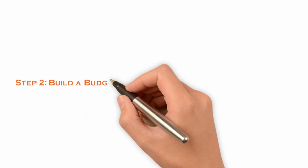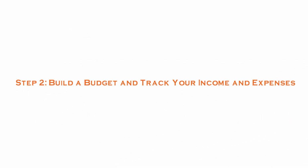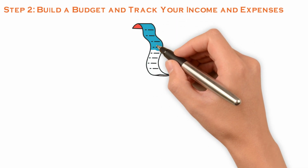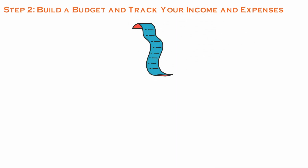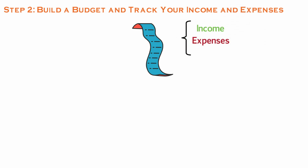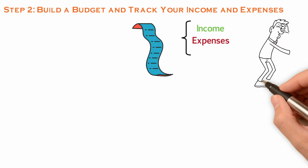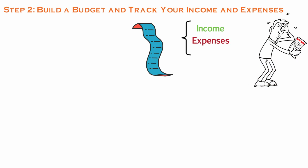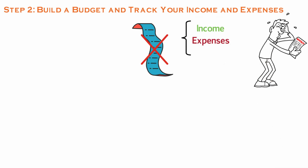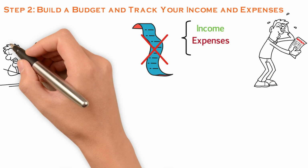Step 2. Build a budget and track your income and expenses. A budget is a plan for your money. Every month, you should create a budget for the coming month, taking into account your income and any expenses that you have. You should then track your income and expenses to see if you are on course to live within your budget. If you're not, you need to look at where you're overspending and try to rein things in. If you're not budgeting, then you don't have a plan for your money. Without a plan, you'll never manage your money well.